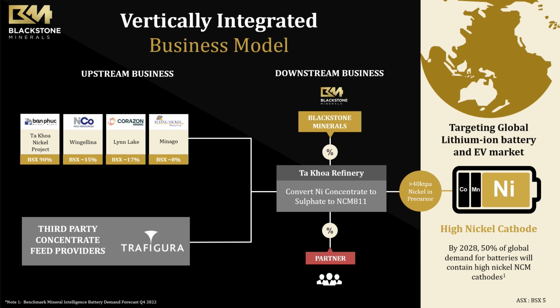Then we'll look to supplement that with third-party feed sources from the likes of the traders at Trafigura, who we have a letter of interest with at the moment with respect to supplying nickel concentrate and MHP, which will all come together into our refinery. That refinery will be a partnership between us and either a technology provider or one of the traders, and we're having a lot of engagement out of South Korea at the moment, and a lot of interest getting shown specifically with a very low operating cost and very high ESG credentials.